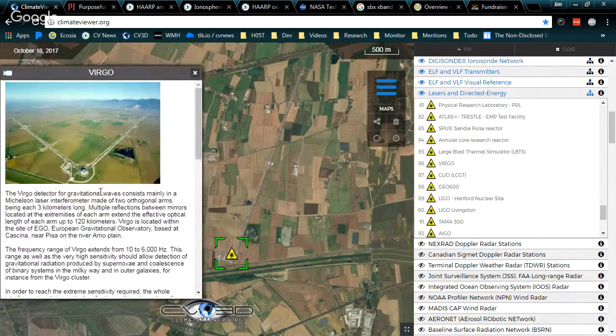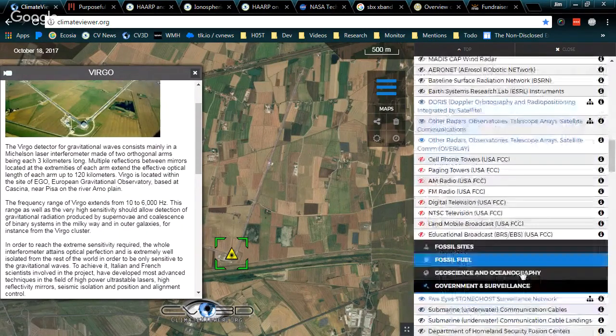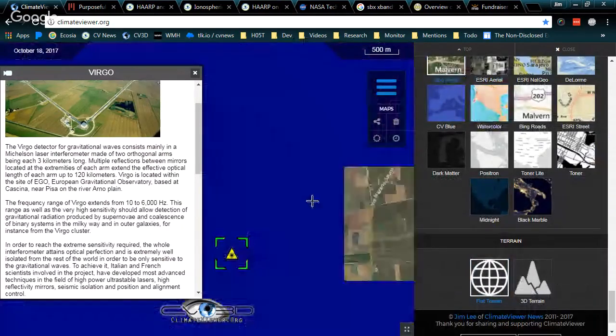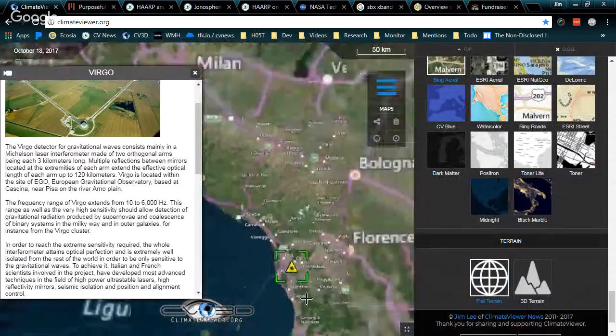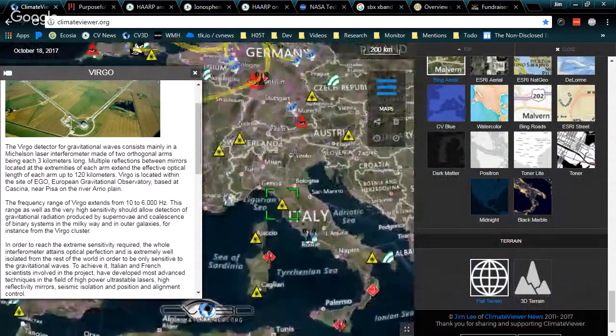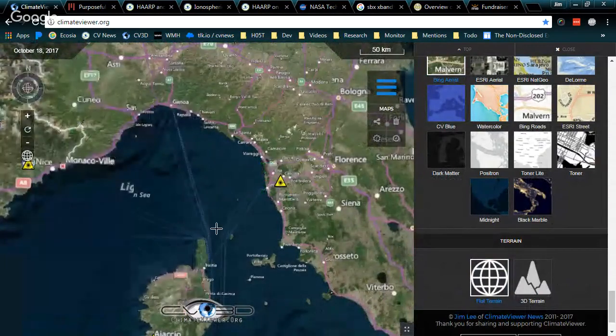This one's called Virgo. It's a gravitational wave detector in, come on, help me out here. I'm going to put the Bing map back on so I can figure out where I am, because this is getting annoying. All right, where are we? We are in Florence, Italy. No, that just flashed too quick. We are in Italy, though. Okay, so this one, Virgo, is in Italy.